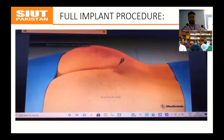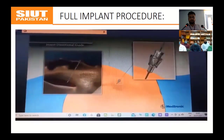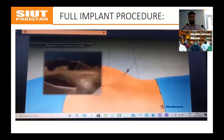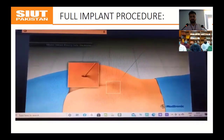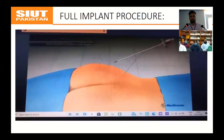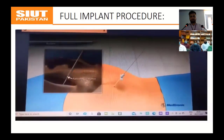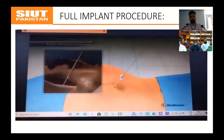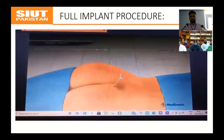To insert the lead introducer, first remove the foramen needle stylet and replace it with the directional guide. Then, gently remove the foramen needle, being careful to stabilize the directional guide so it is not removed. Make a small skin incision at the exit site of the directional guide. Using live fluoroscopy, place the lead introducer sheath and dilator over the directional guide and advance into the foramen. Twist the hub of the dilator to unlock it from the introducer sheath. Remove the directional guide and dilator, leaving the introducer sheath in place.